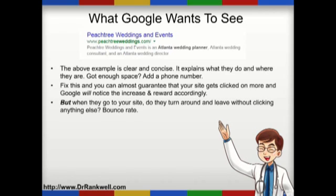But when they go to your site, do they then turn around and leave without clicking anything else? That's called a bounce rate. You need to try to figure out ways to make sure that whatever you're communicating on your listing is exactly what they're going to see, and also help to entice them to click through to more things.